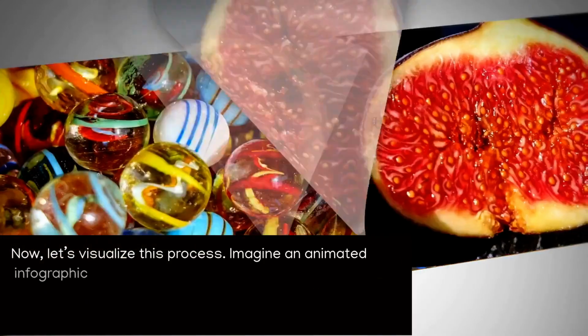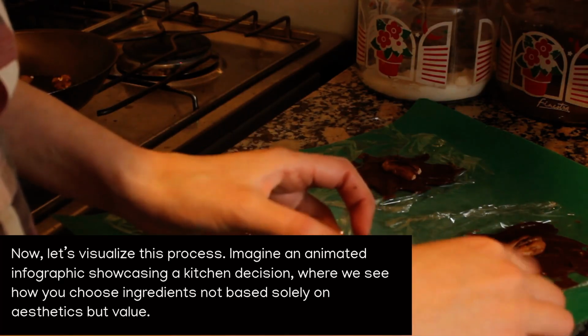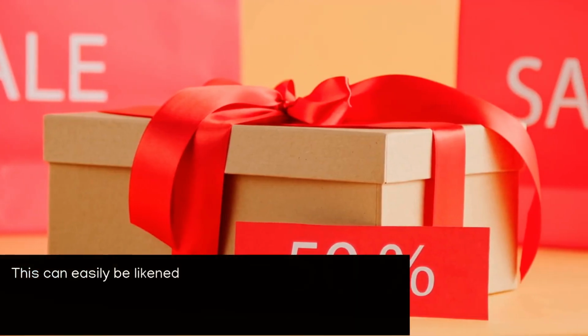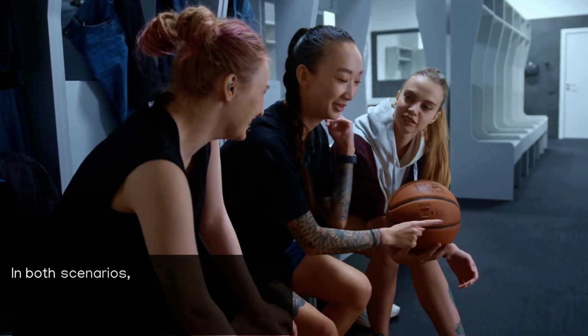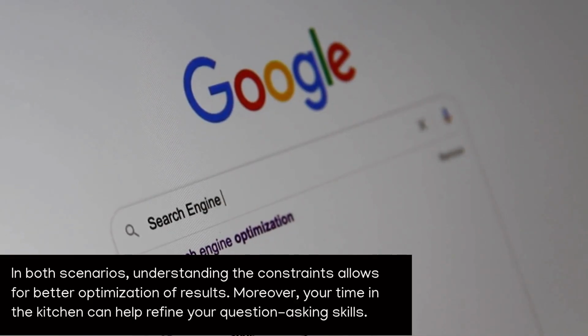Now, let's visualize this process. Imagine an animated infographic showcasing a kitchen decision, where we see how you choose ingredients not based solely on aesthetics but value. This can easily be likened to a business making decisions about pricing services, balancing quality with the market's willingness to pay. In both scenarios, understanding the constraints allows for better optimization of results.